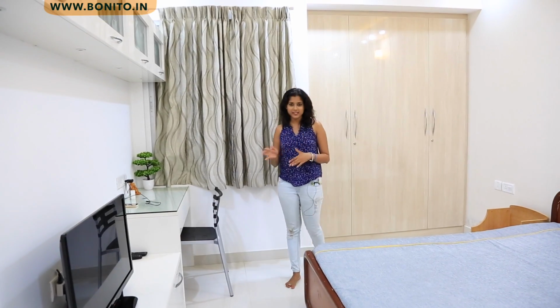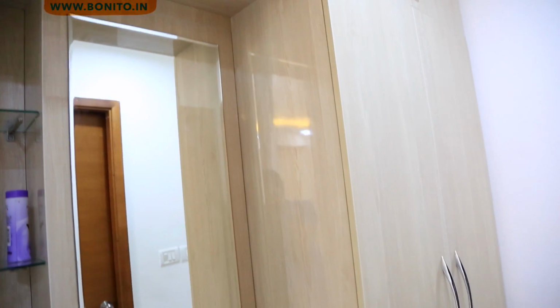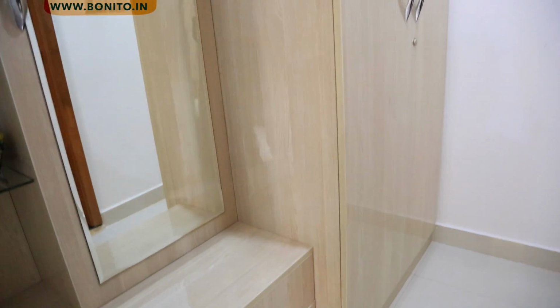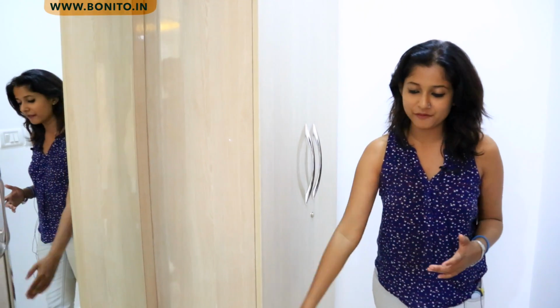There is a little passage that leads us to the bathroom of this room, and in that passage we have given a very nice little dresser with the wardrobe. So here you can see the wardrobe, and we have two top lift units over there, and here we have a dresser with storage behind, and we have a few glass ledges here as well. So here they have displayed some artifacts, but you could also put your cosmetics there, and we have two drawers here to put in your stuff.